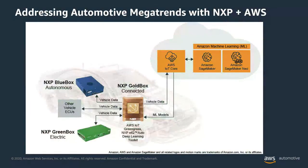The S32G is a highly capable, high-performance processor, and it's encapsulated in an architectural component called the NXP Gold Box. And that consolidates and aggregates signals from vehicle domains and components, and can not only act as the communications gateway, thus separating that concern from the other components, but can also act on those signals, providing advanced functionality, such as might be triggered from ML models or regular old business logic.